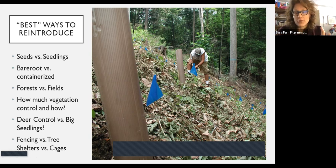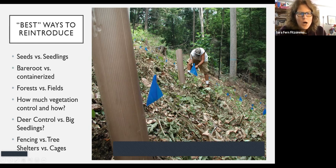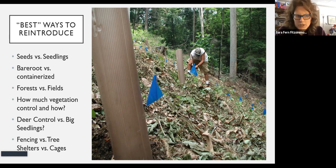On these sites in Stone Valley, which are highly suitable for American chestnut, chestnut does great. We actually found that planting seeds didn't differ that much from planting seedlings. You didn't really gain much by planting a seedling over planting seed. You didn't gain much in planting bare root versus containerized. The forests did better than the field sites. And you didn't necessarily have to control the vegetation right out the outset.